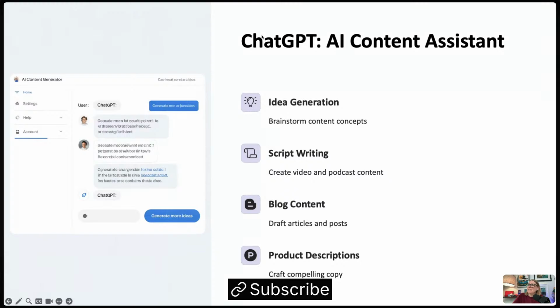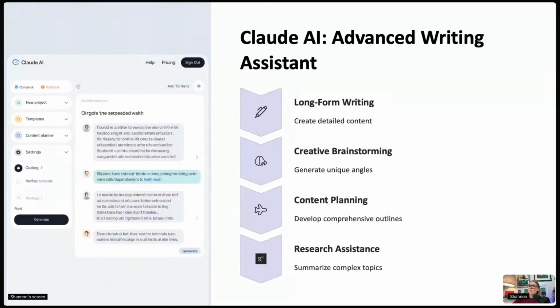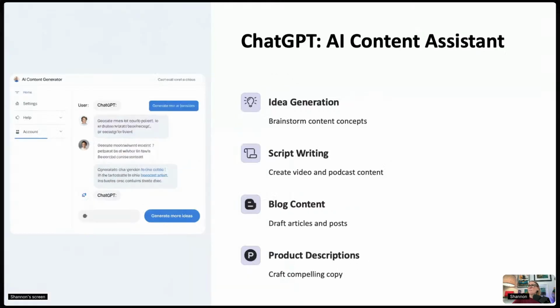Then we have ChatGPT. I think ChatGPT is only as strong as its prompts. And so you can definitely use it for script writing, but just know that it's only as strong as you, and what you're trying to get out of it is going to depend on what you put in. I recommend Claude AI for script writing. But ChatGPT is great. I personally use it a lot for brainstorming.